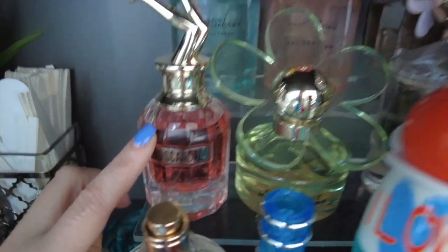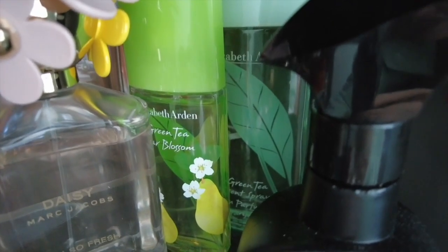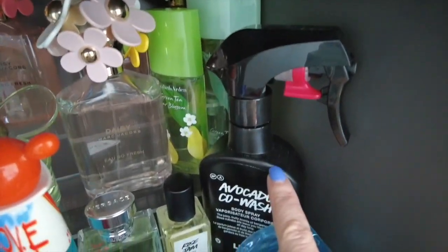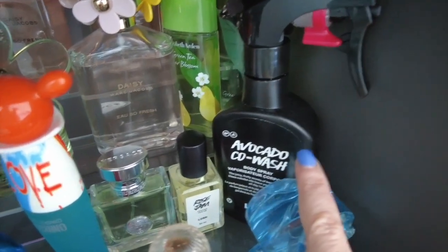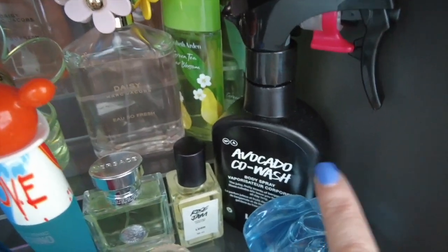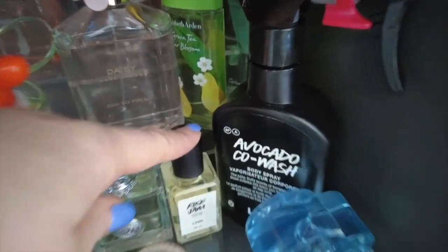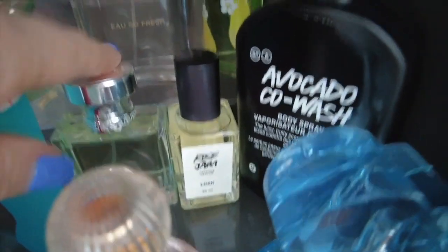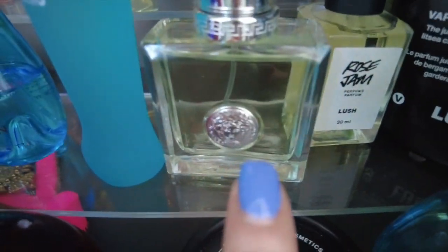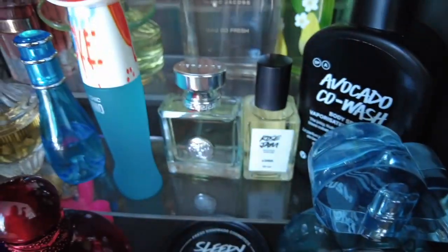We have So Scandal. I have two Elizabeth Ardens. I have a green tea and pear blossom, which is beautiful. The only Lush spray that I decided to keep was avocado co-wash. It is bright, citrusy, and delightful in the summer and spring. Rose Jam right here. I love that one from Lush. We have Versace Versence. This is the little 30 ml that I picked up at Shoppers Drug Mart for $19.99. Definitely a great price for that.